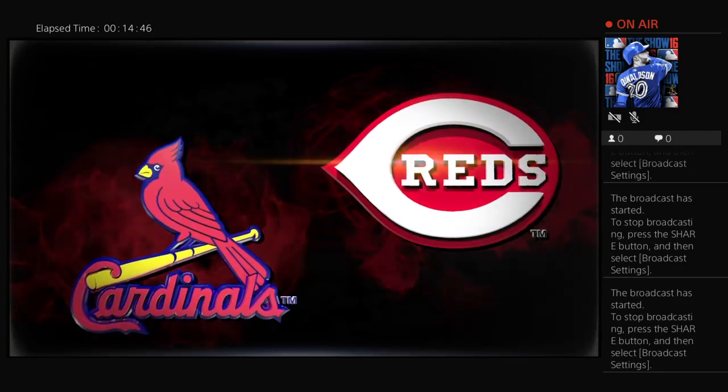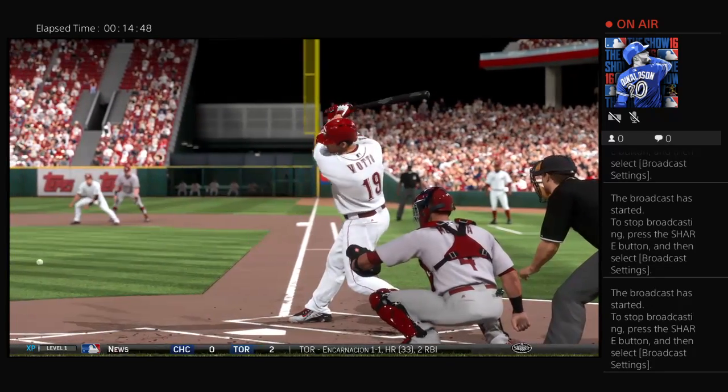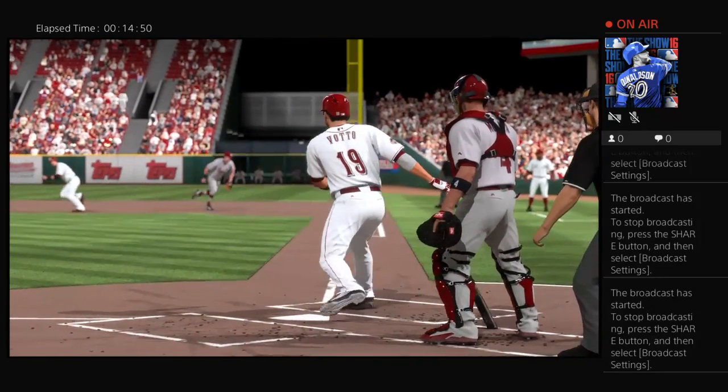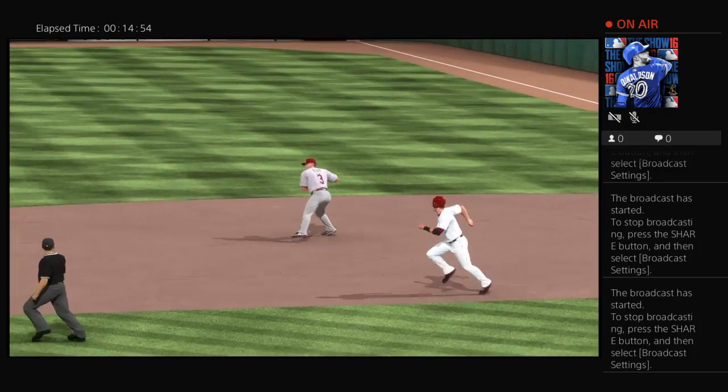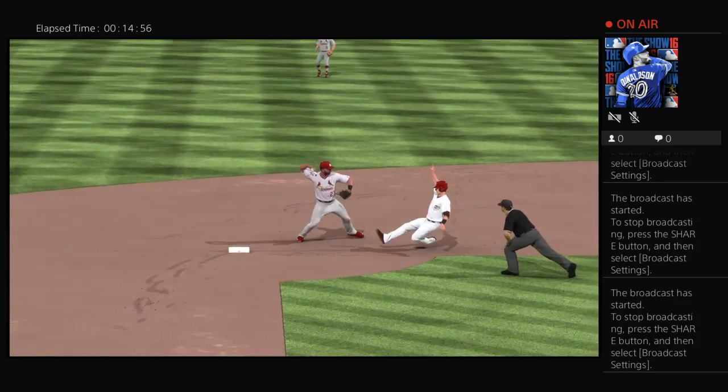Well, they were hoping maybe to get something going here in the first. They get 2 on, nobody out. But then this is a big letdown here as their number 3 hitter comes in and bounces into the double play.